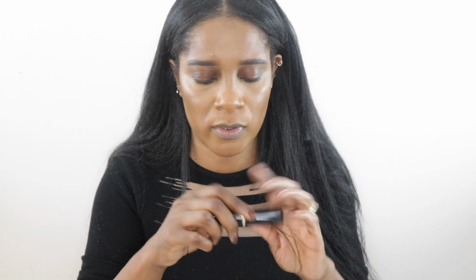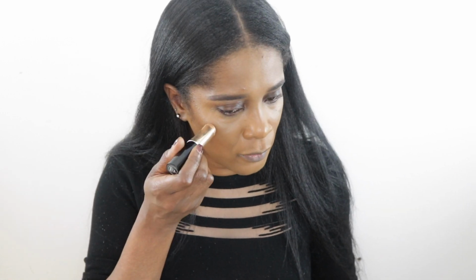Alright, so before I set my under eye, I want a really poppin' cheekbone today. So I'm going to go in with my Bobbi Brown. This is her glow stick, and this is in the shade Island. I find Bobbi Brown as a brand, I don't own a lot of her stuff, but I find her as a brand.